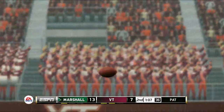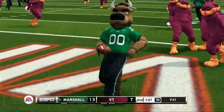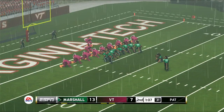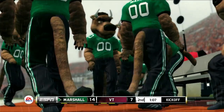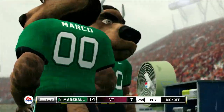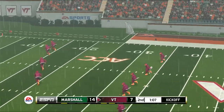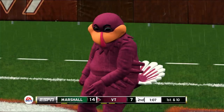That's the second catch for six he's registered today. You know, this guy is such a difficult target to cover in the passing game. It usually doesn't matter who's covering him. He always seems to find a way to get open and make a catch. He makes the PAT. They line up to kick this one away. He kicks it off, and he got all of that one. This one's going to be down in the end zone for a touchback.